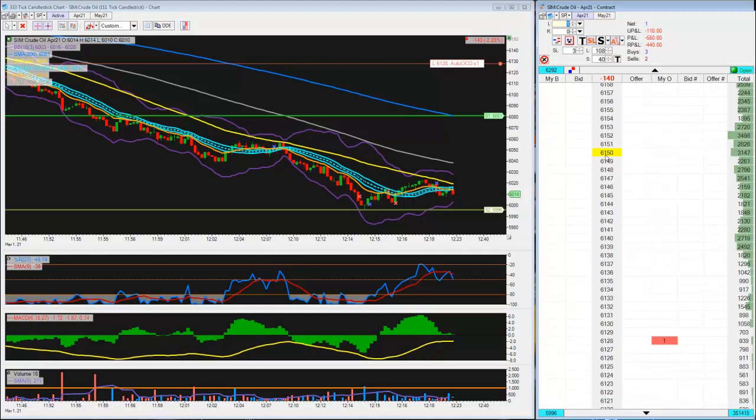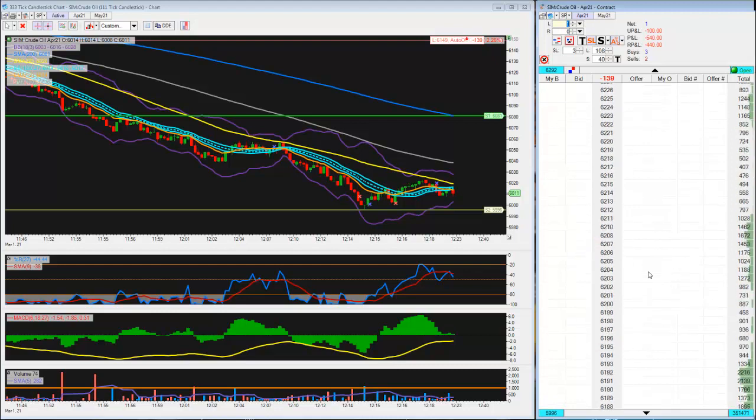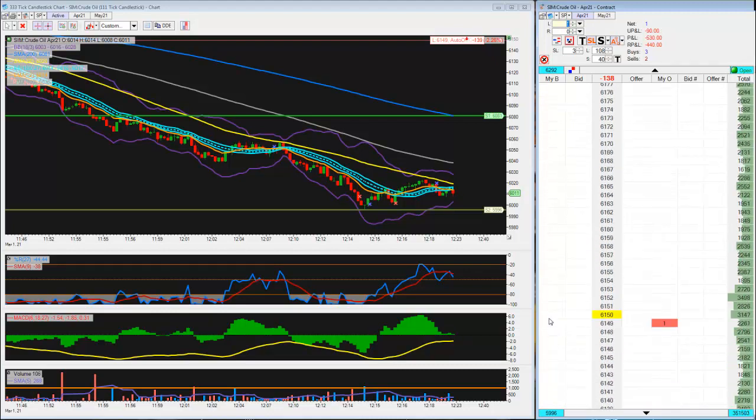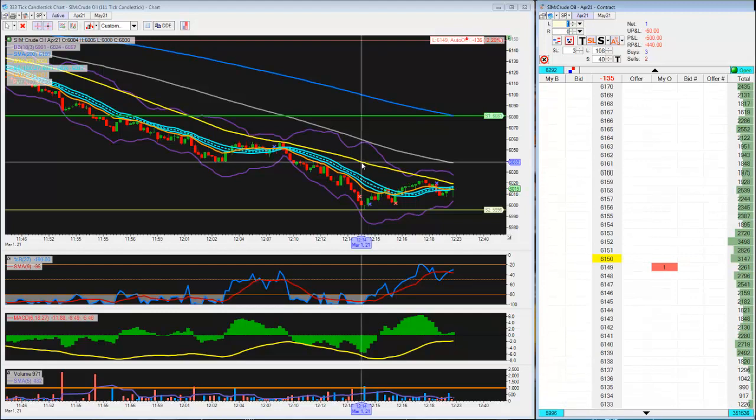Got 61.50. That might be a good target up there, going back to settlement. Yeah, we'll hold at the settlement line coming back into the last hour of trading. See how we finish today.